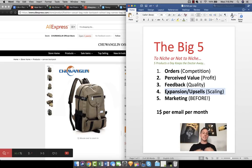And what I mean by this is if maybe you open a camera store, for example, and you want to be able to sell them a camera bag, or you want to be able to sell them camera lenses, or you want to be able to sell them a camera strap. And these are the types of things where people are making the residual income and the additional profit from.